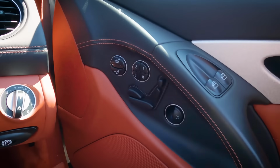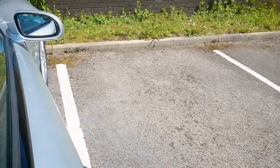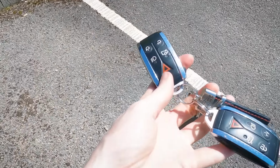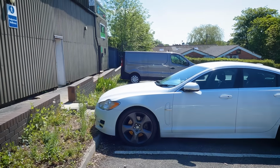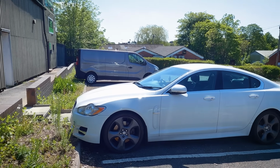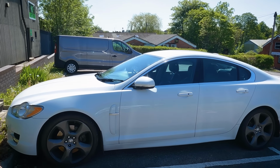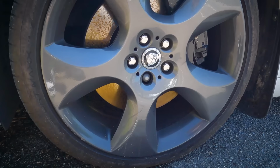Okay, then what have we got? Tell you what, this weather is beautiful. The first bit of good news is that we've got both sets of keys. So yeah, see what I mean about the wheel colour? Wouldn't be my first choice, that, but I've seen worse. At least they're not black. And they're in decent condition.